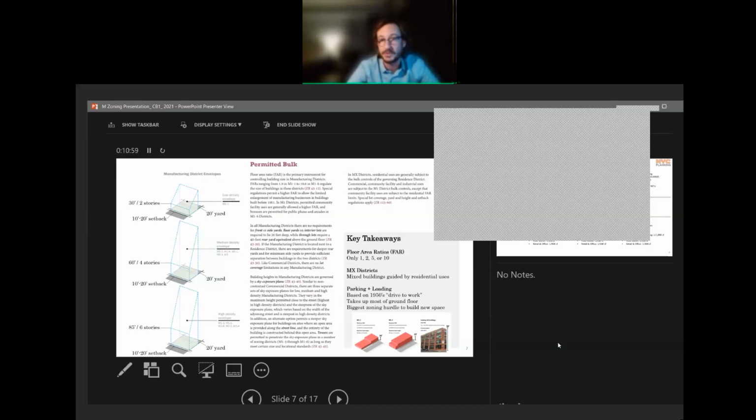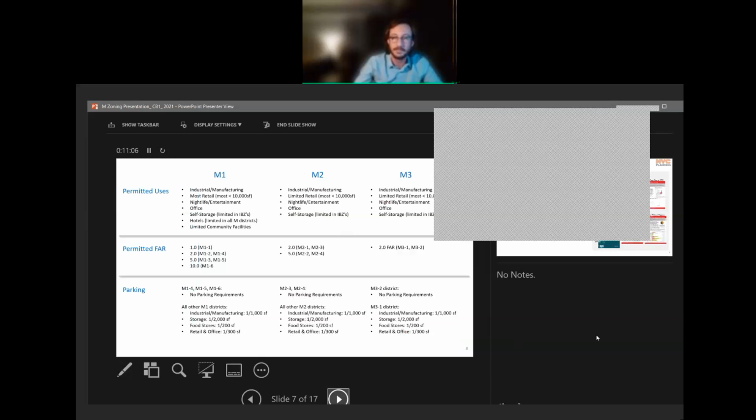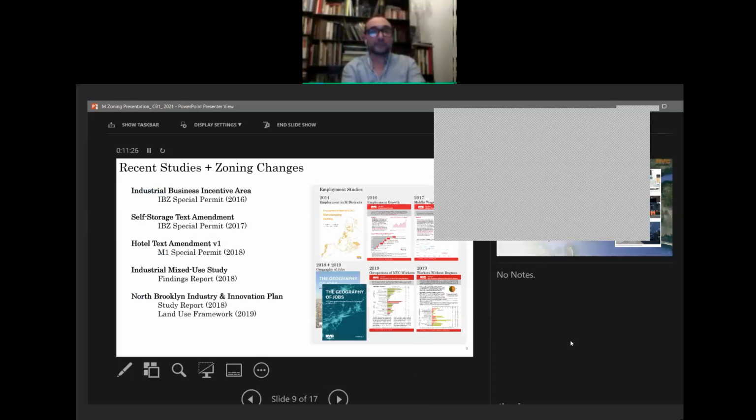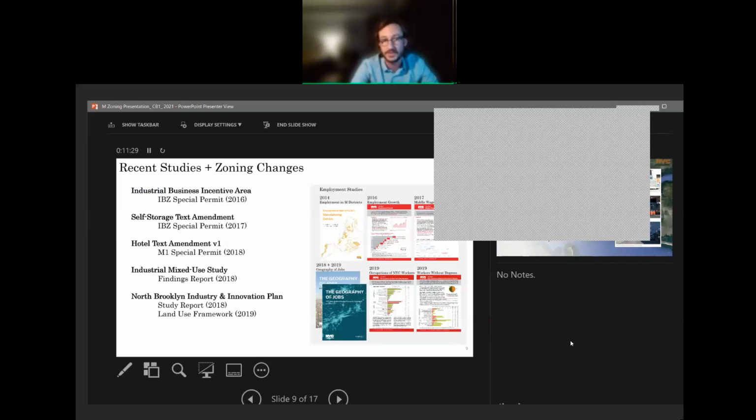And we found that it's actually one of the biggest hurdles to building new job spaces in these areas. So here's the quick cheat sheet of all of that. If you want to know about what's in M1, you just look up and down the row. These are the uses, the FARs, and the parking. Again, I hope this is going to be a little bit useful as you review projects or look at zoning in the future.